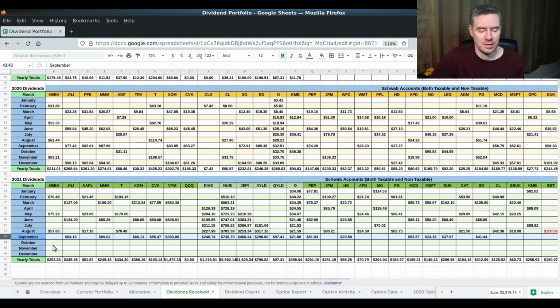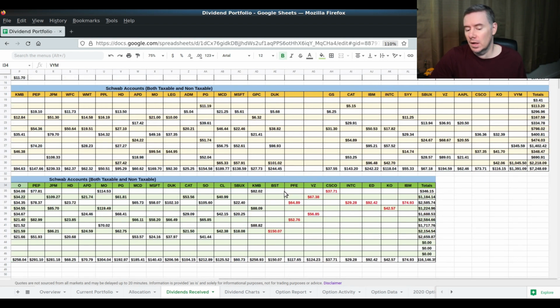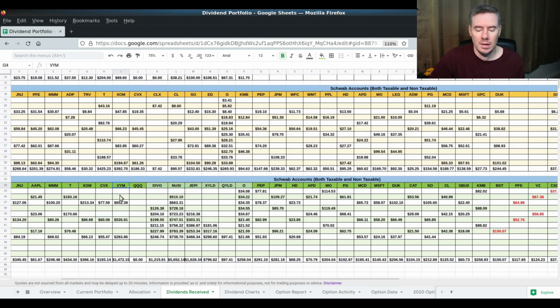So we'll look at that here in a second as well. That will be the last dividend I received for VYM. I will move that over to the right-hand side where all these red ones are. The red ones are all the ones that I do not own anymore. So I'll put VYM over there and I'll replace VYM with, let's see, SCHD.